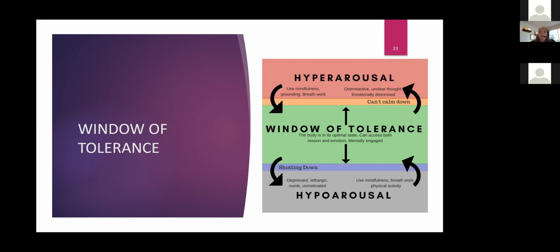So it's really important, again, that we recognize when they're on the upswing and getting into hyperarousal or hypoarousal. Hypoarousal looks depressed, lethargic, numb, unmotivated. That's when we need to use mindfulness, breath work, physical activity. Maybe sometimes you can take them out for a walk and that will help them. Hyperarousal is that emotionally distressed, angry, overreactive state where they just overreact to everything. They're just always angry. That's hyperarousal.